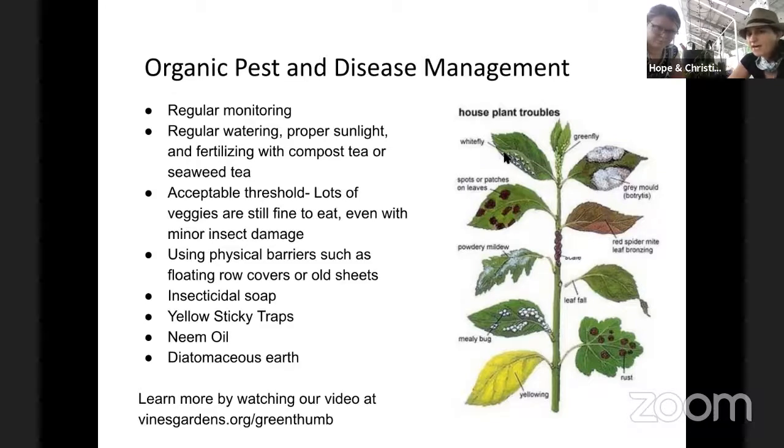Whitefly is very common if you're doing container gardens. Some of these are more generic symptoms: botrytis, blight, spider mites. You'll see the very clear webbing. That's not a spider. You've got to get it off there. Mealybugs are just gross, but you think about your specific crop.